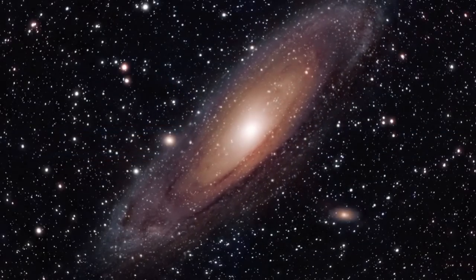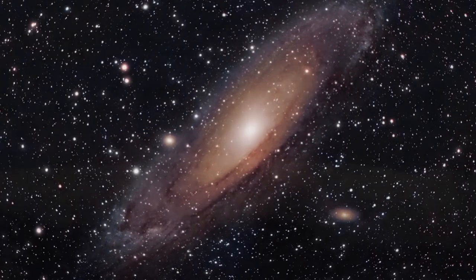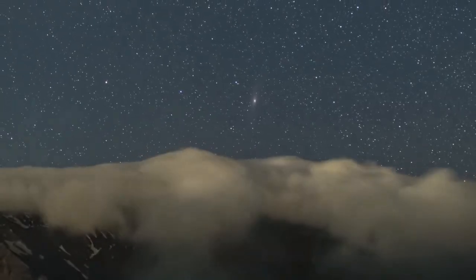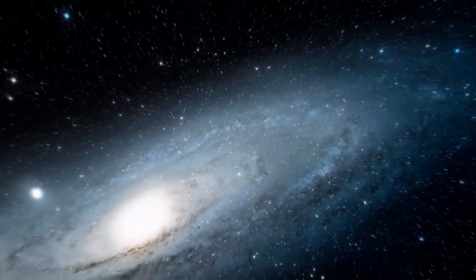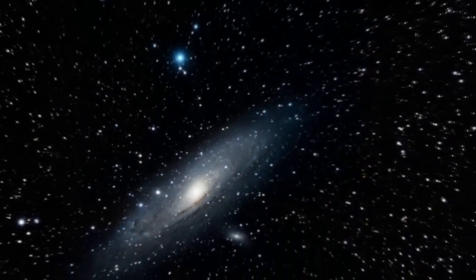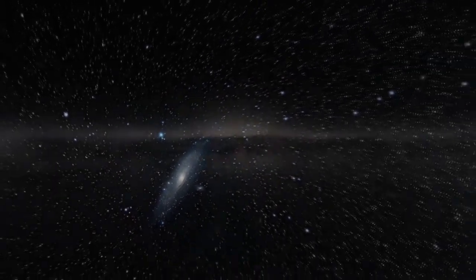Andromeda Galaxy, or M31. Our nearest stellar neighbor. On a clear night, it can be seen in the sky with the naked eye. It is located at a distance of about 2.5 million light years from Earth, and its diameter is approximately 200,000 light years. And although it seems incredibly far away, in fact it is not so at all.